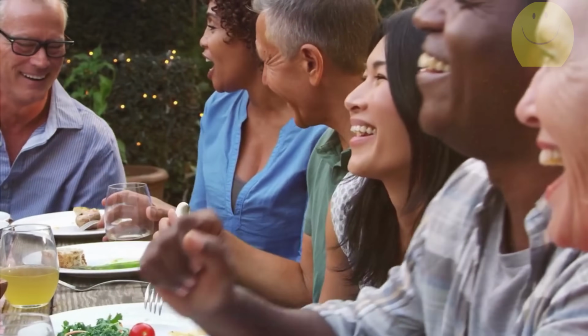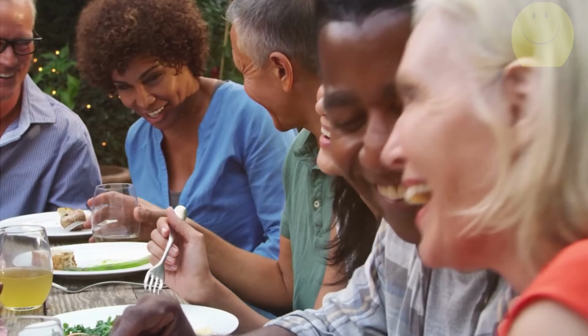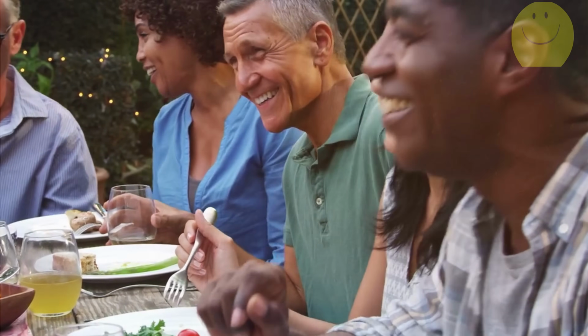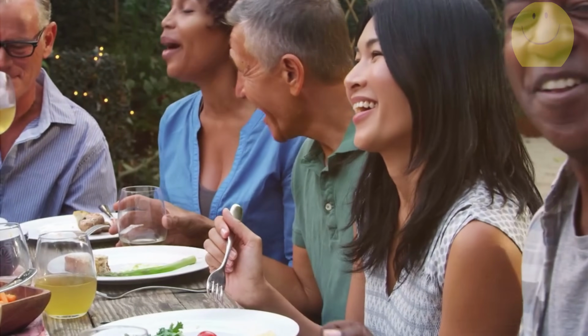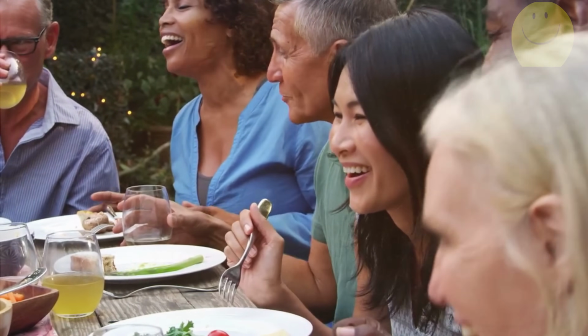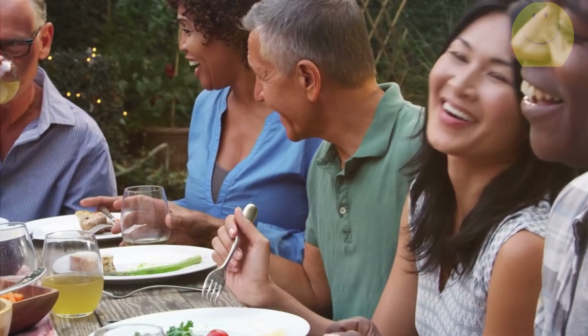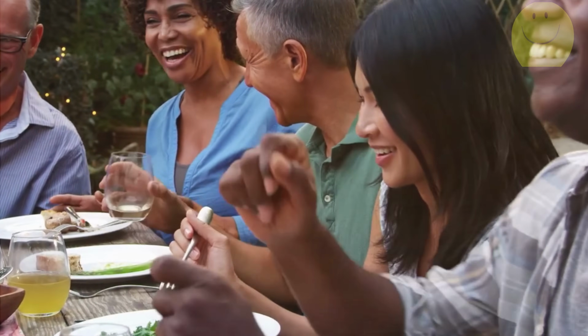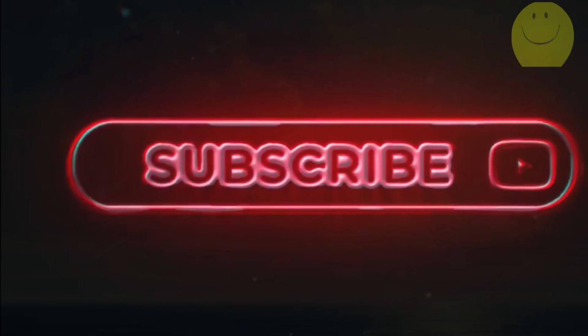Deipnophobia describes the fear of eating in front of others, but it's more nuanced than simple mealtime anxiety, according to the Anxiety and Depression Association of America, ADAA. It can be centered around the social interaction during meals, or it is specifically tied to the act of eating in public.